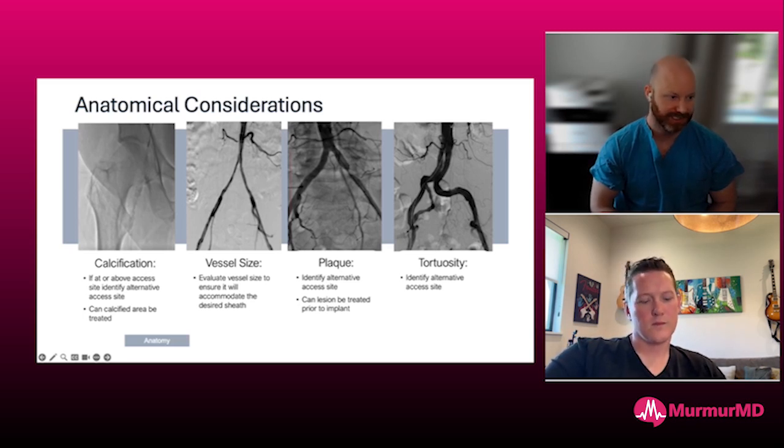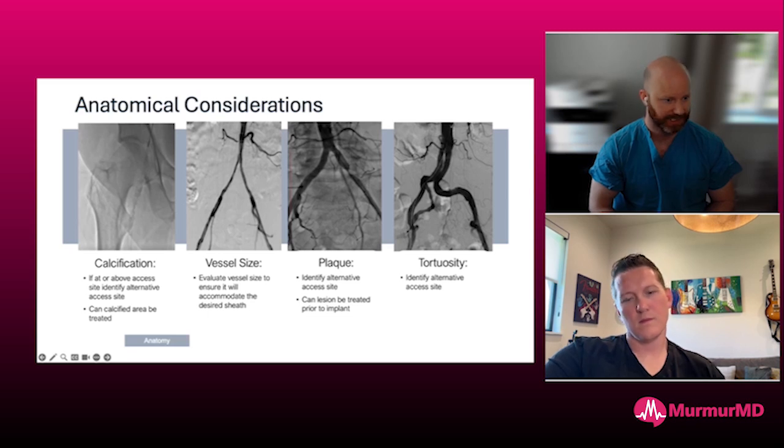In a 5 non-diseased vessel, you will sometimes get retrograde dissections. These are not something that you need to do something to, generally speaking, because the flow is opposite the dissection, and so it will tack the dissection up, but it is something to be aware of when you're doing that. Plaque, obviously you need to modify plaque in order to get your equipment where you need to go. And then tortuosity is really not your friend.